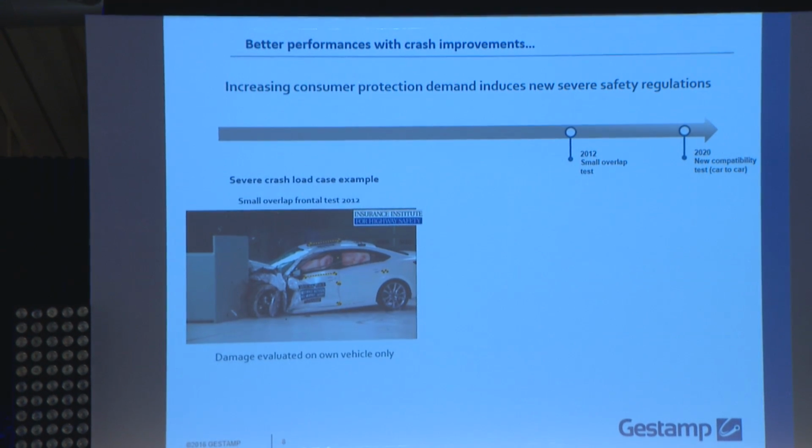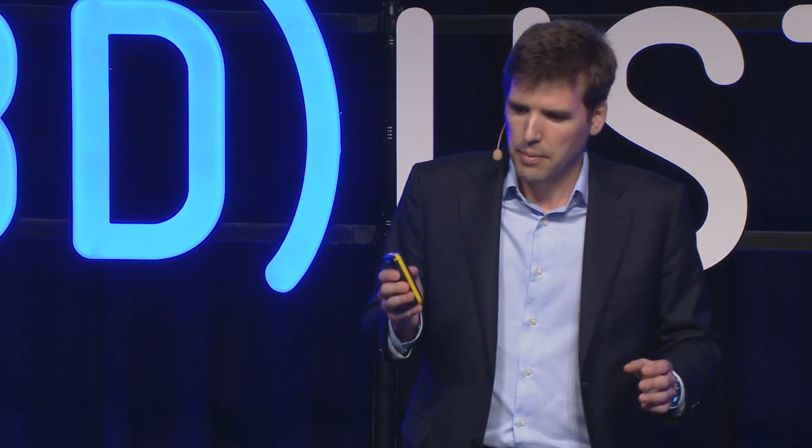So we are moving in 2020 to the new compatibility test. In this case, what we are doing is not only checking what is happening in our own car, but what we are doing to the other car. So what's the issue now? That we have to change all the technologies again, because in the case of a strong or heavy car, those cars that now have pretty good crash results, in the future will not, because they are damaging the other cars a lot.